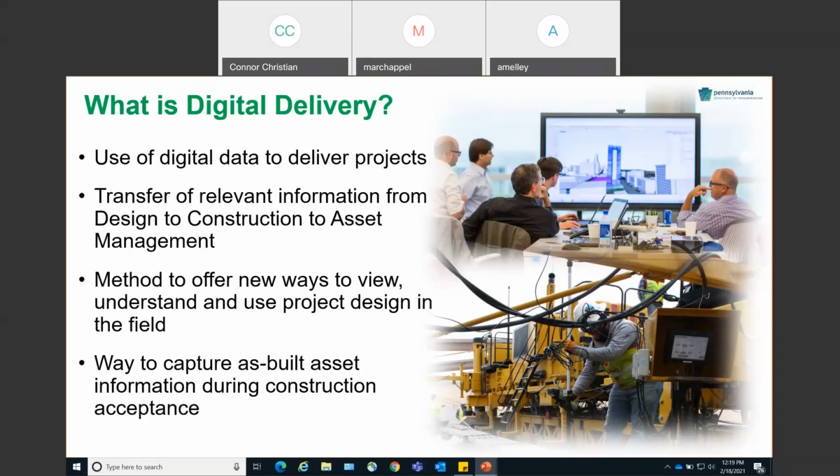It's also going to be a way to capture as-built asset information during construction acceptance. This will be very important to us as we transfer that data. Again, we develop a lot of information in design, then we transfer it to construction. Right now, we break that down into 2D plan sheets. So we break that digital connection and all of that information. A lot of times it's lost, put on the shelves in a file folder that nobody can find later on. Well, we want to maintain that data as we advance these projects. So we're going to take that from design, move it to construction. Construction's then going to provide us with the digital as-built of that project.